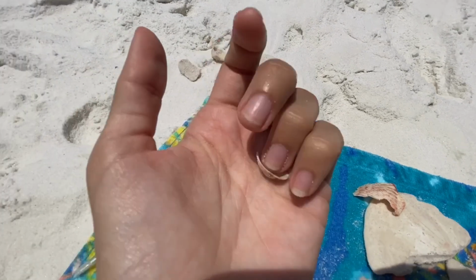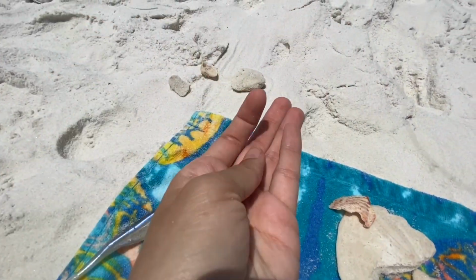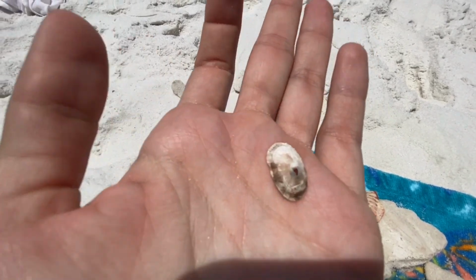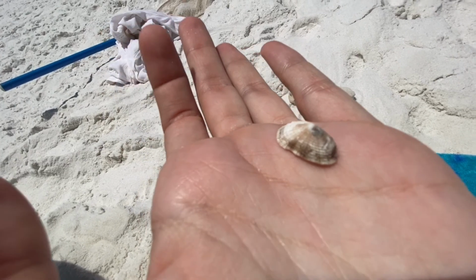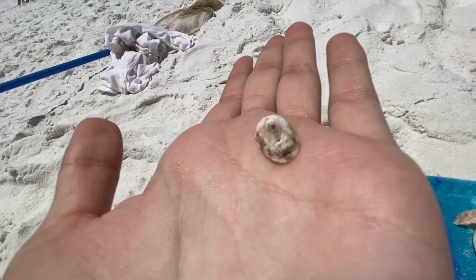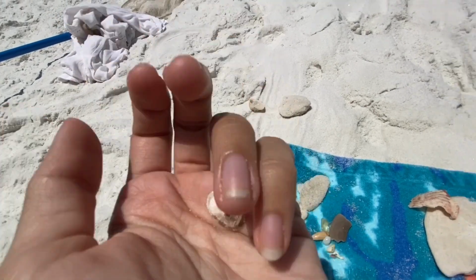So our next shell here is a limpet shell. So this is one of our only gastropods that does not have a coiled shell. So what he's going to do is he's going to attach himself to rocks and things like that and eat algae by scraping them off. And it's going to use that hole on the top of him there to expel any excess water or any waste.